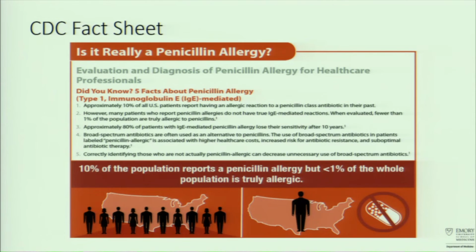So, in view of recognition of all of these potential negative downstream consequences of erroneous penicillin allergy labels, several different national organizations have pushed for routine evaluation of all comers with penicillin allergy labels, and the CDC published this fact sheet a few years ago called "Is It Really a Penicillin Allergy?"